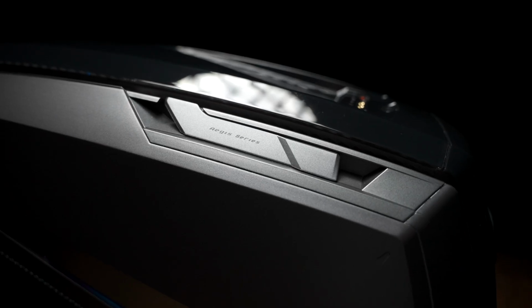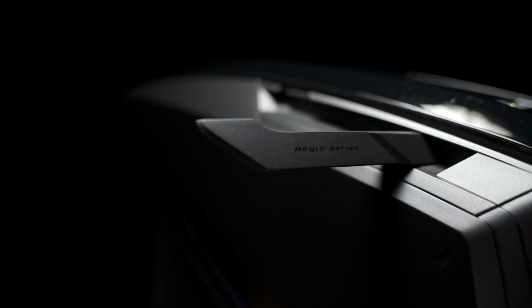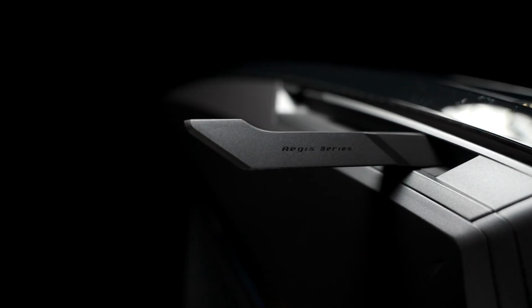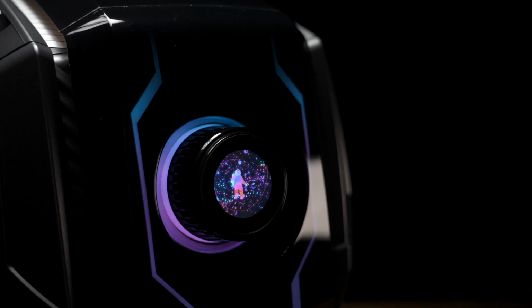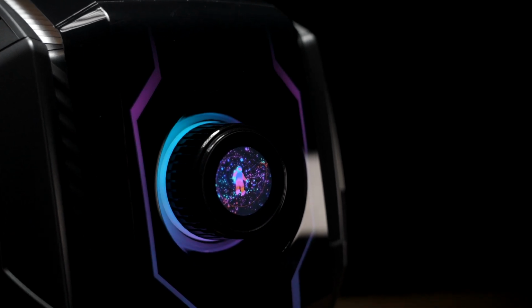There's flip-out headphone hangers on both sides of the GPU window, which is a nice touch, and on the front is what MSI calls the gaming dial. I'll get into it further shortly, but basically it's a multi-function dial with a little OLED display.